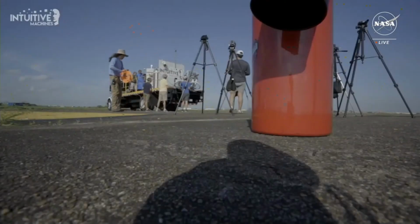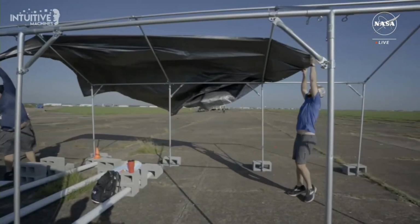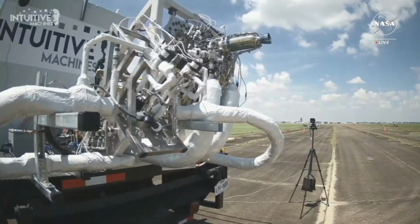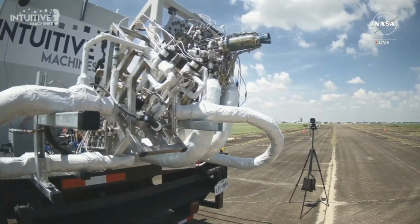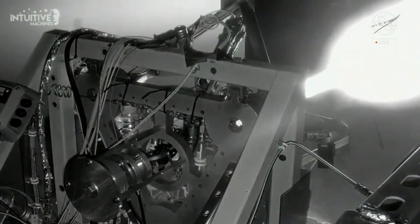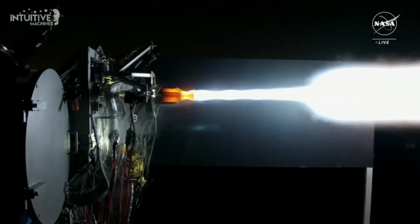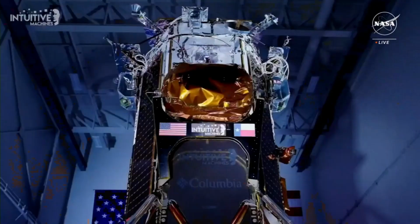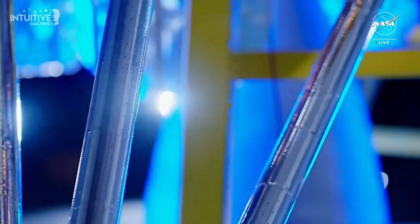We didn't have enough money for a facility with blast walls and water suppression or water deluge, so we had to test outside in the environment of Houston, where the temperature is about 100 degrees and the humidity is like the same, and we are having 18-hour days, rolling out to the runway. It was brutal, but we did it to get the critical test engine data we needed to build our own engine. Designed, manufactured, and controlled in space by Intuitive Machines, Nova C's structure is primarily carbon composite.